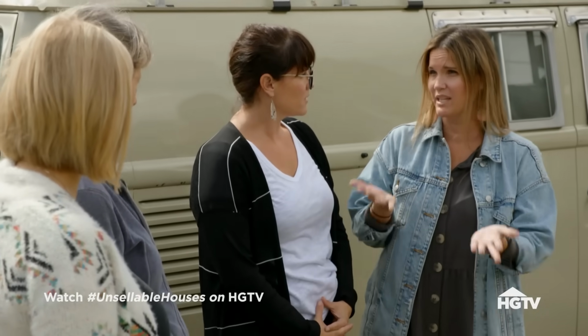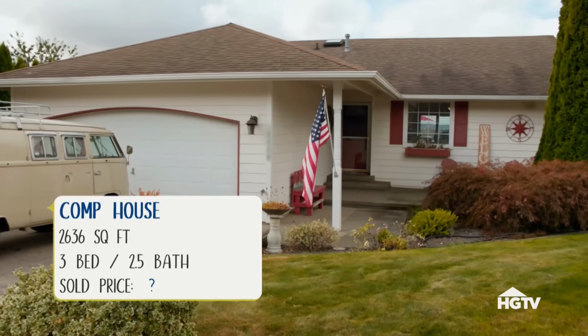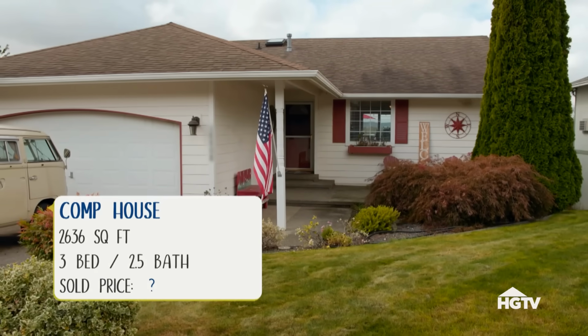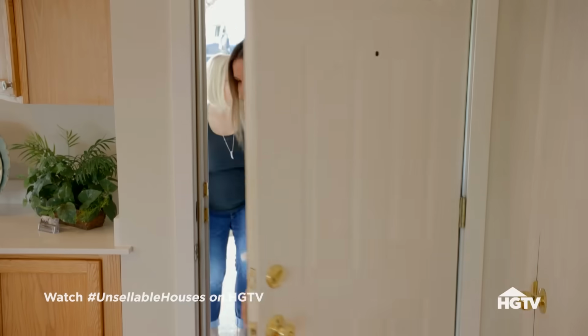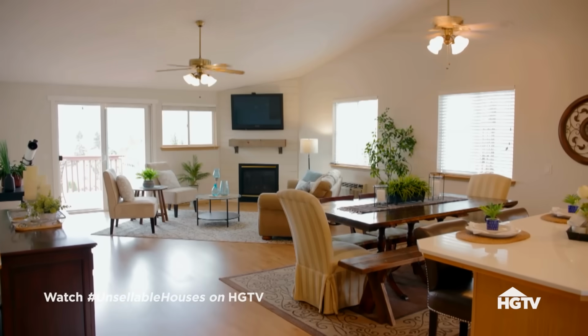This is what we really felt here, which is absolutely achievable at your home. And this house is similar year built, 3 bedrooms, 2.5 bathrooms. Great. Okay, let's get inside. I'm anxious to see it. It's so pretty.